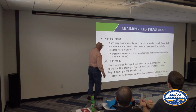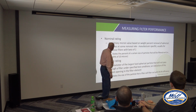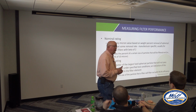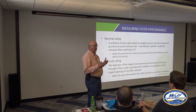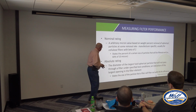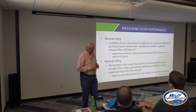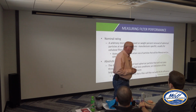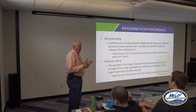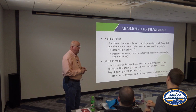All that means is nominal rating means that it states the percent of a certain size of particle that will be filtered out. So that filter will say, hey, this is a nominal filter, and we're rated at 70%. We're going to catch 70% of these particles at, let's say, 10 micron, okay? We're not going to catch them all. We're going to catch 70%. Now, you take that 10 micron and you say, oh, it's an absolute. Then that states that the size of the particle that a filter will filter out is 99.9% efficient, okay? So when you say, hey, I've got a 10 micron nominal, I'm going to get 60, 70%, whatever the manufacturer tells you. If you've got a 10 micron absolute, you're going to get 99.9%, okay?